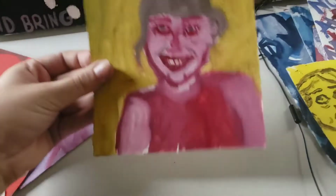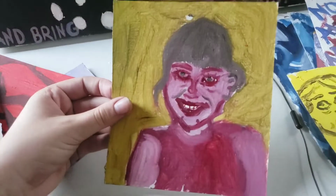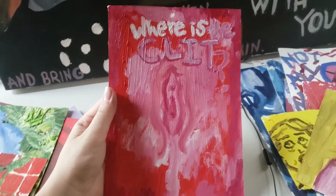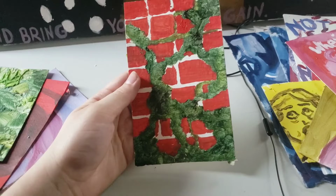And here is me as a kid. Just kind of creepy looking at the same time. I love this next one. Because I had just seen a TikTok of like guys trying to guess where the clit was, so that was what I drew. And this, I don't know, I really like it. Just some bricks and ivy.